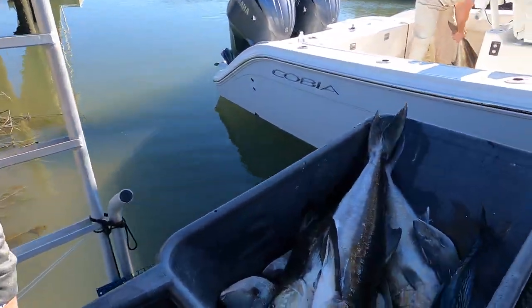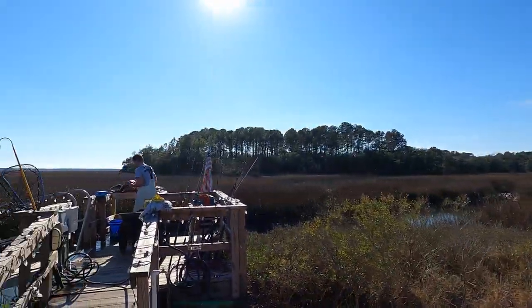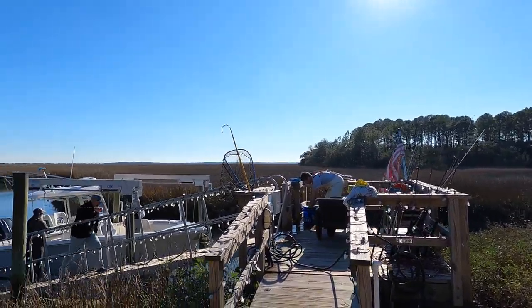Loading up the fish. There's the big cobia. All right, that's going to wrap everything up, man. We had an excellent day right now. Jacob's up there filleting the big cobia. Got a big slab of meat right there. Getting ready to wash the boat. Awesome day on the water, man. If you really want to know how to catch cobia, hopefully you like this video. I learned myself in my first 3 cobia ever, my biggest, you know, 48 inch or so.